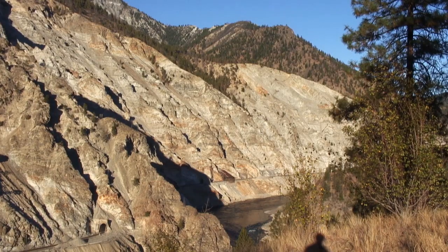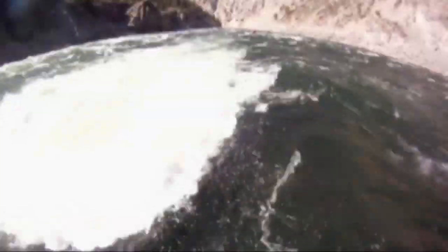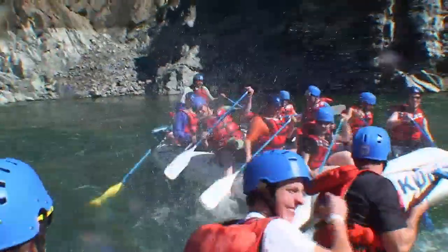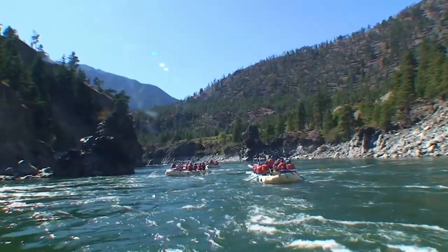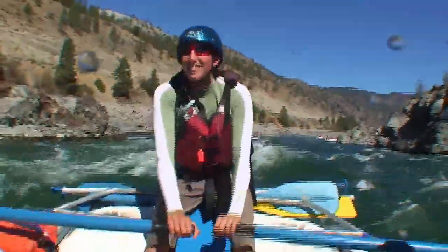On my way back to Victoria, I've arranged to meet up with an old friend. But first, there's time for a closer look at the river. The Thompson is one of the many rivers in BC that are great for rafting. The rapids are wild, the water is warm, and with an experienced guide, almost anyone can enjoy the thrills.